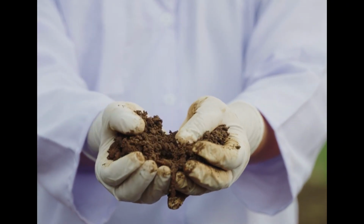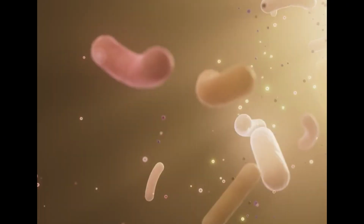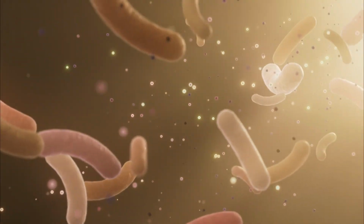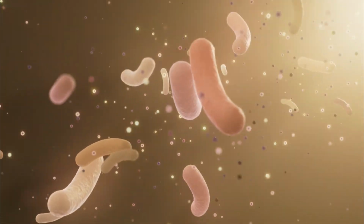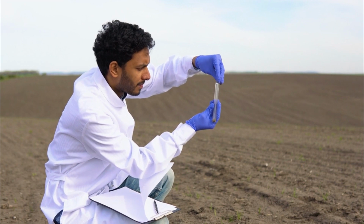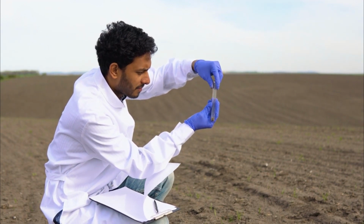The fertility of a forest is not in its soil chemistry. It is in its microbial population. Collect that population, multiply it, return it to your growing soil. The soil begins, over time, to behave like a forest floor. The science behind the bucket.